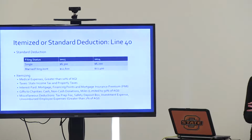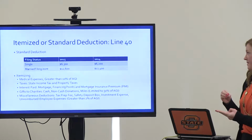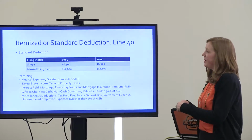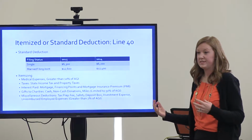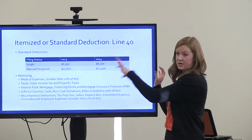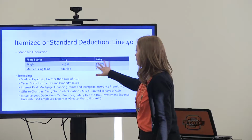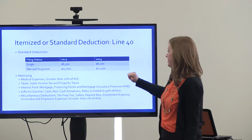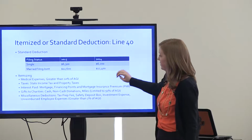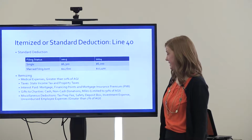And a lot of times I have people that come to me and they say, I want to itemize, I just have to itemize. And we go through and we make the calculation and we look, and it's actually better for them to take the standard deduction, because you're going to look at taking the greater of either your itemized total or your standard deduction amount. And they've increased this a little bit for us in 15, but for a single it's $6,300 and $6,200, married filing joint $12,600, and then it was $12,400 in 2014.